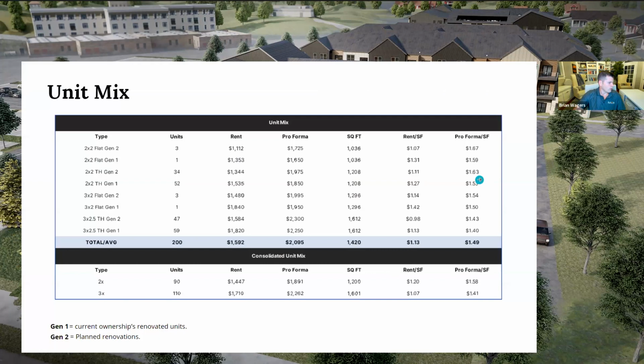We'll get started here on the current unit mix with their rents and pro formas.